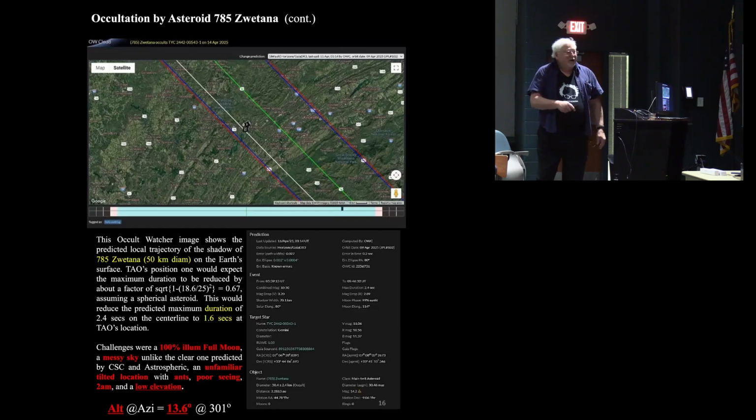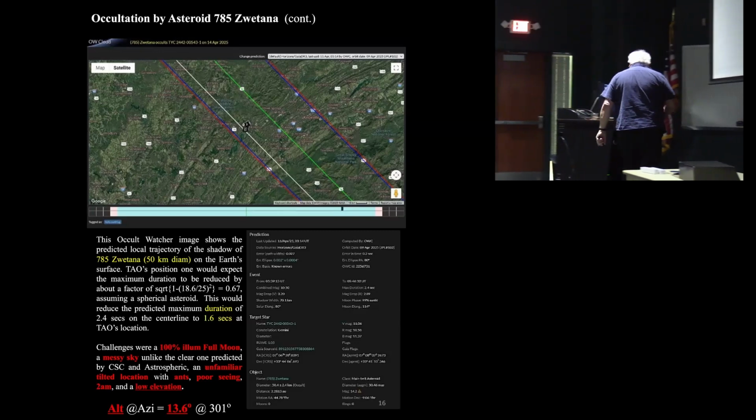It was 2 in the morning and a low elevation. The event actually took place at 14 degrees above the horizon. So as you can imagine, the image fluctuates. So this was like climbing up Everest by the wrong side.